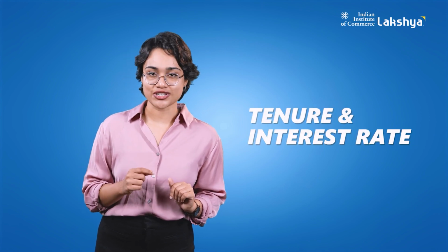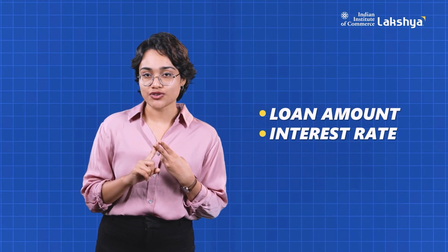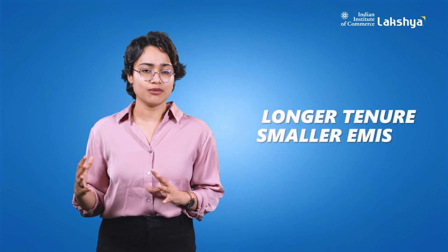Tenure and interest rates are the other features. The EMI depends on three things: the loan amount, interest rate, and tenure. Tenure is the time period you will take to repay. Tenure comes in two ways. A long tenure means smaller EMIs but more interest paid over time. A shorter tenure has higher EMIs but saves on total interest.